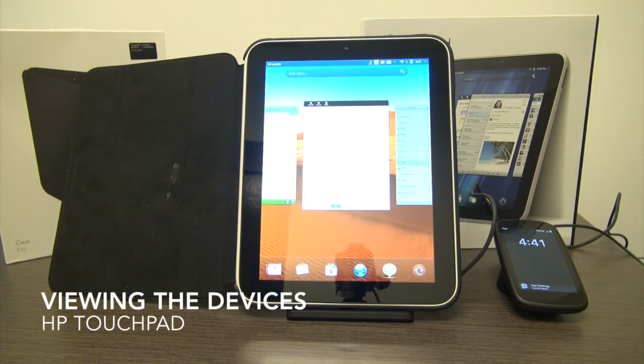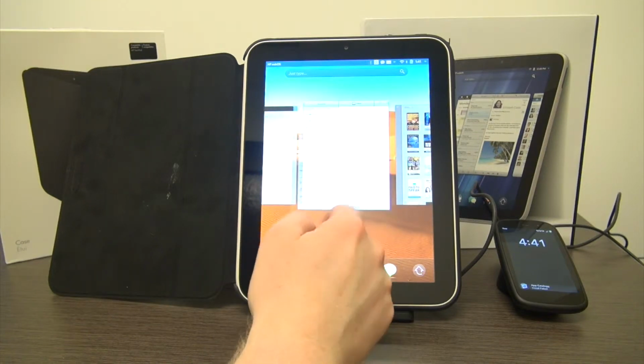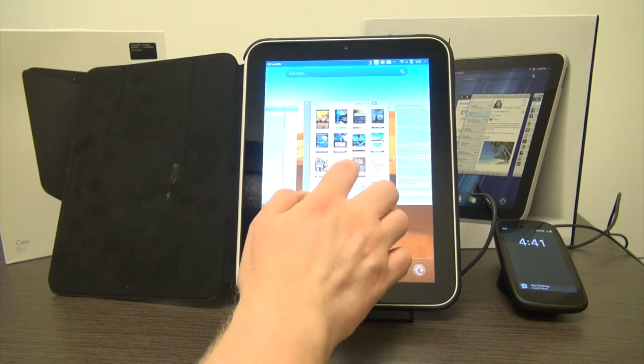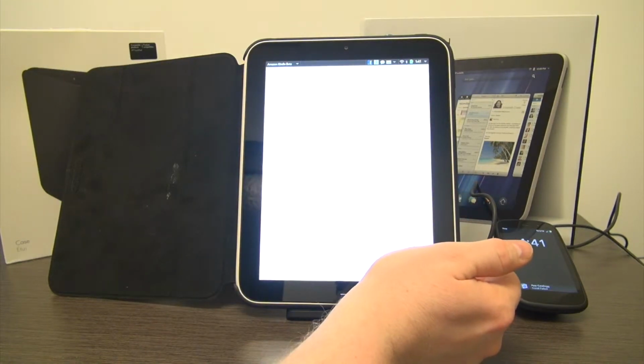Second on the agenda is the HP TouchPad. Released in July 2011 in the United States, the HP TouchPad lasted about a month on the market until the entire webOS hardware line was discontinued by the new CEO of HP, Meg Whitman.